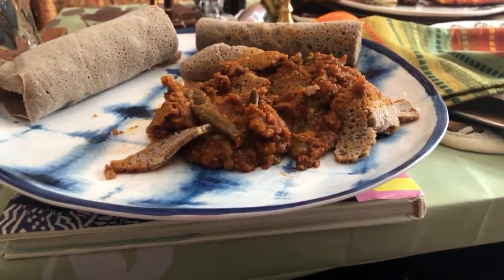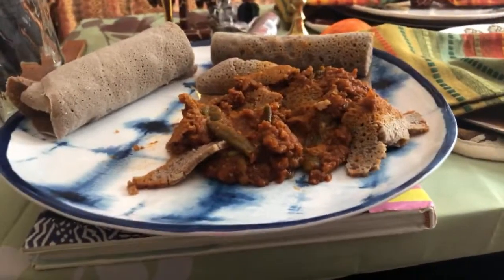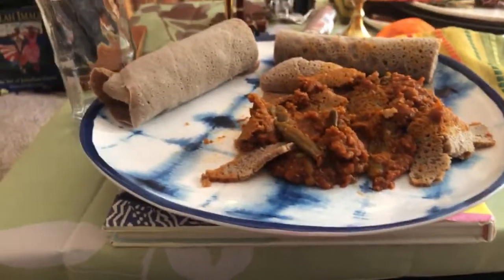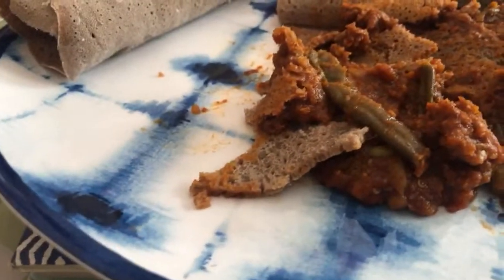Yeah, that's nice. It does have jalapeno in it, so you can taste the hint, but it's not overly spiced. I could really taste the tomatoes. That's what I taste a lot, and I love it.